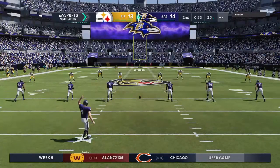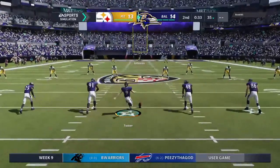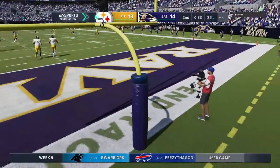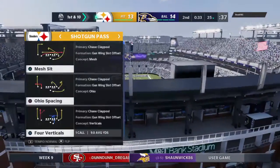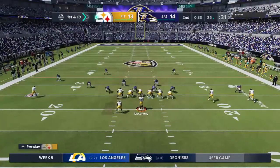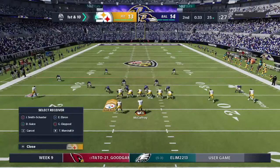Justin Tucker to kick off for Baltimore. Tucker now to kick it away following the touchdown. And they will not get a chance to return this one as it's through the end zone for a touchback. 25-yard line. The Steeler offense here about ready for their next drive. Under a minute to play here in the half. Time for a late drive.